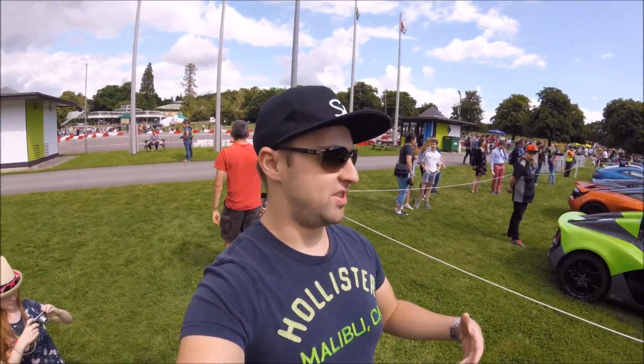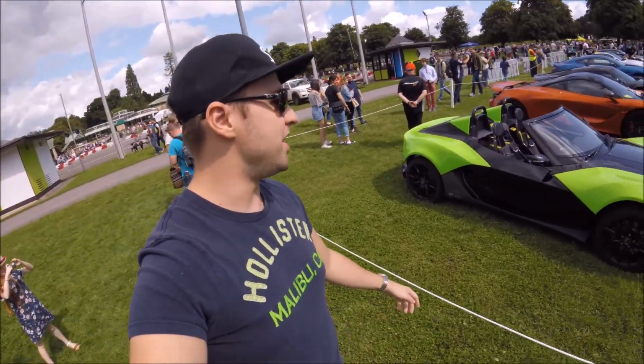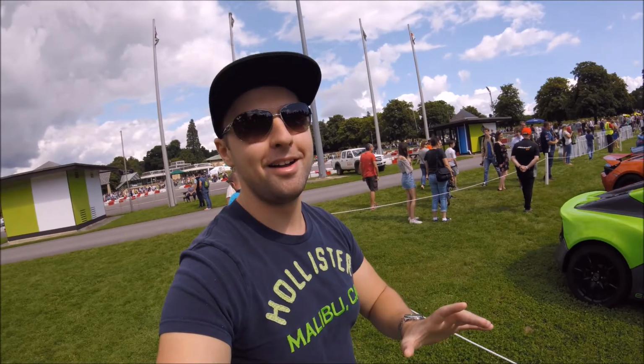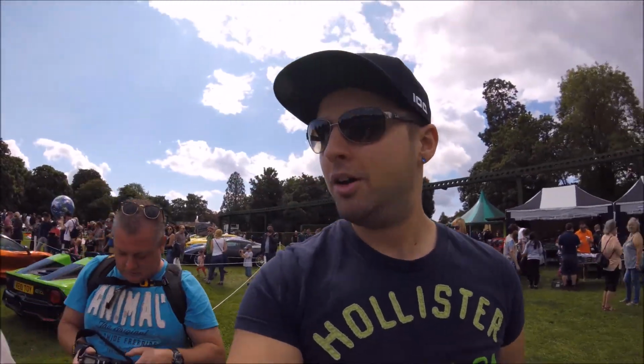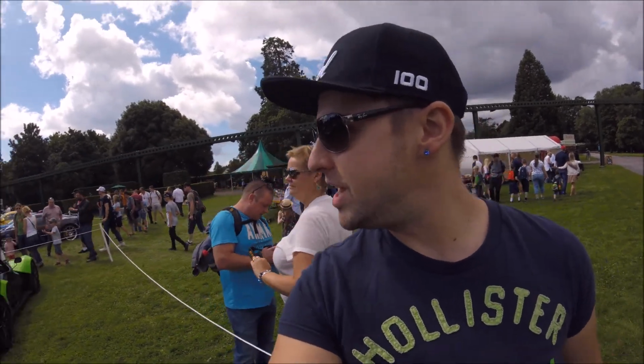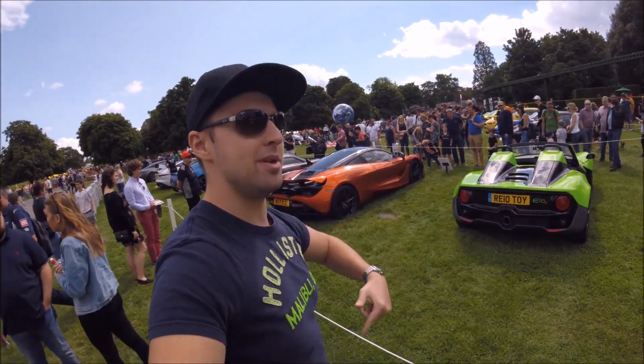The final, obviously saving the best till last, this is the British section. I have no idea what this thing is. Obviously we have the 720S there. Calm down, we'll get to that in a minute. This says on the back of it, Xenos E10S. I have no idea what this thing is. If anyone knows, again, let me know in the comment section below.